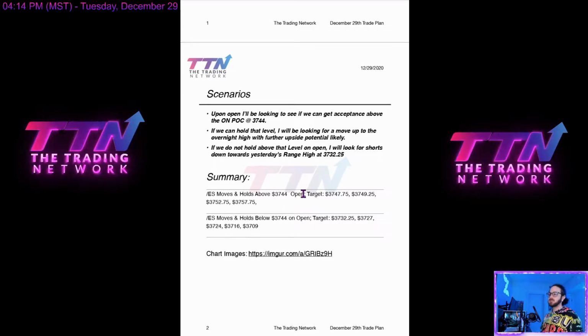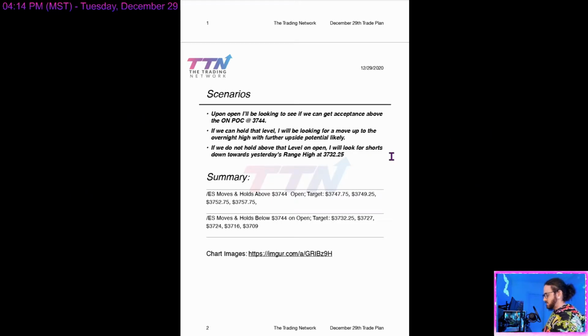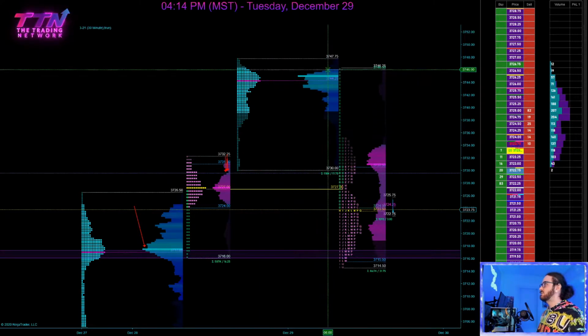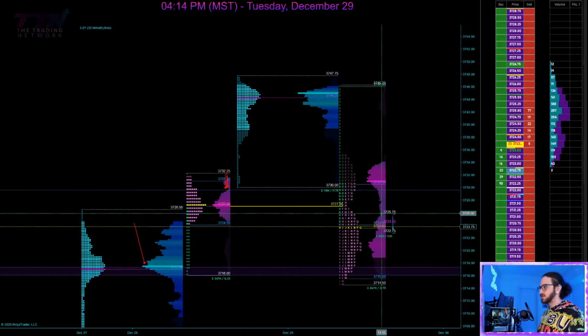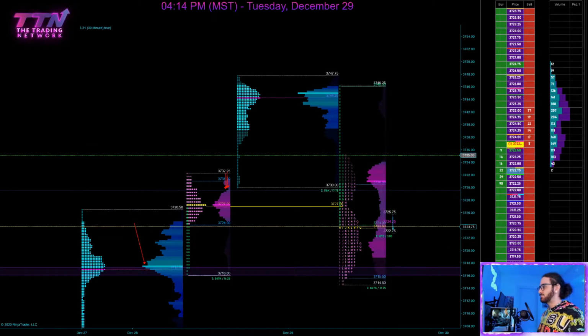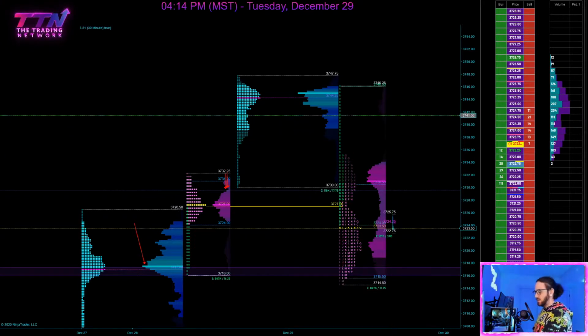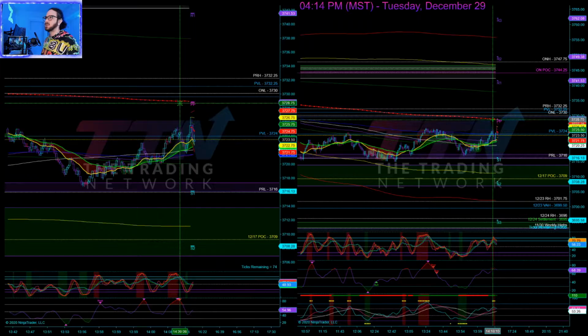Looking at the summary here, I was thinking that if we could move and hold above 37.44, we were going to be targeting 37.47.75, which was the range high. The next upside targets I had were based off of VWAP levels. I use VWAP with standard deviations of VWAP, as you can see here.